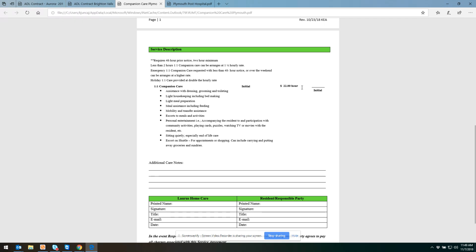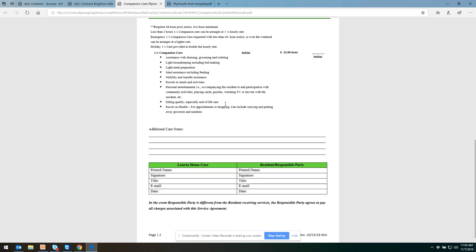If that is the rate you want to continue at, because it would be a better hourly rate than outside vendors can provide, you can go ahead and cross it out and put in $20. However, we are really discouraging any rate under $20. But if you do have to lower it, go ahead and cross this out, add the $20 and have them initial it. The rest of the contract is pretty much the same.